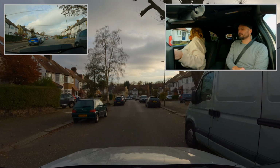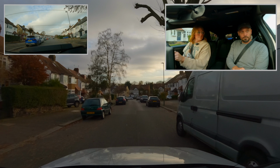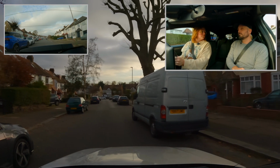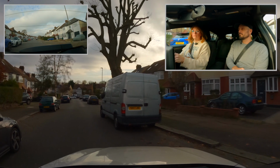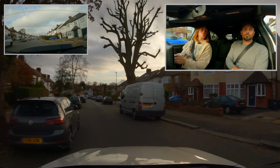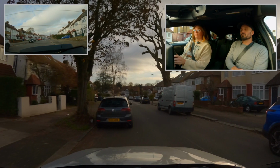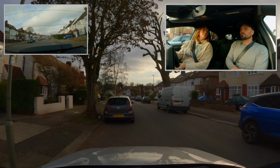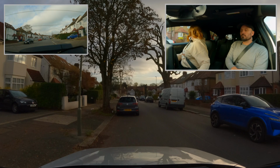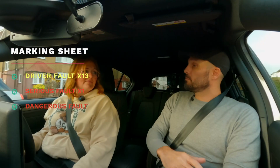However, whenever you perform a reverse exercise on test, you must understand that it's part demonstration, and for this reason, you can pick up a serious fault. And as I said before, she's now gone beyond the 2 car lengths. On the day, for some reason, I gave her a driver fault for the control part, but that could also be serious. You done? Yes? Done? Yes. Okay, brilliant. That'll do. See you at the test.